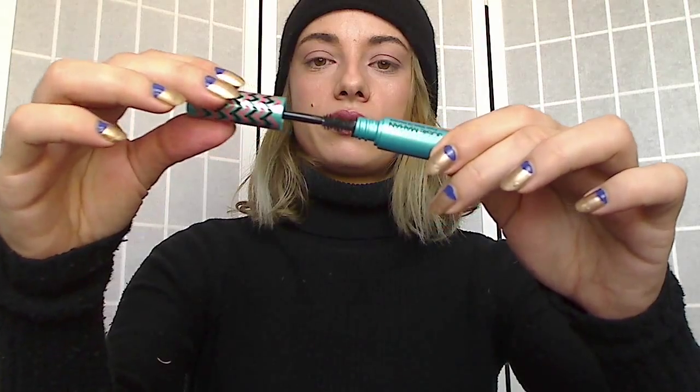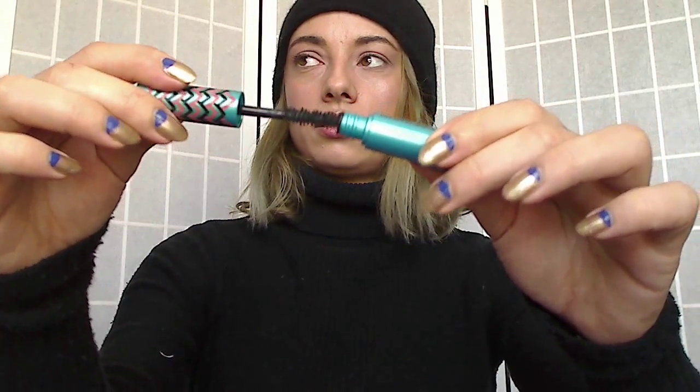And also the Argan Black Oil Mascara. It has a brush like this. So I can't wait to try this, give you some reviews, and tell you how they work.